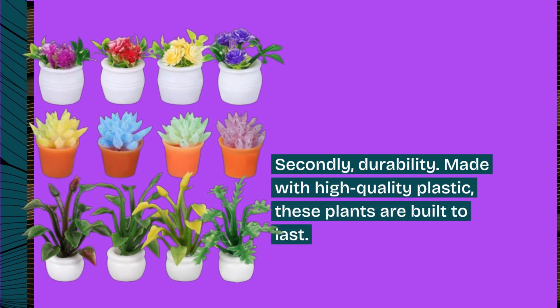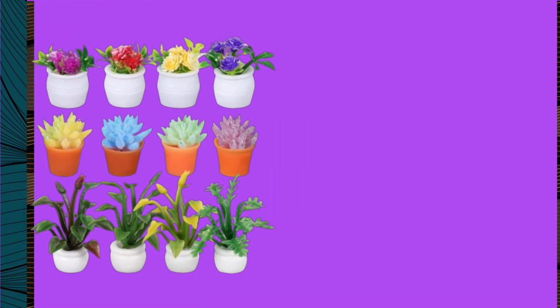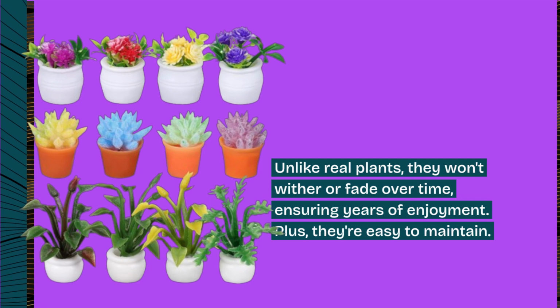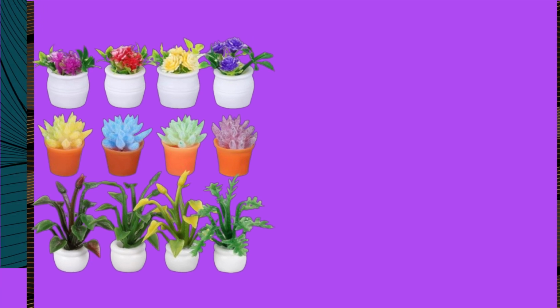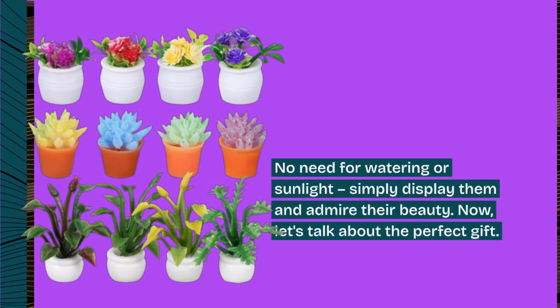Made with high-quality plastic, these plants are built to last. Unlike real plants, they won't wither or fade over time, ensuring years of enjoyment. Plus, they're easy to maintain. No need for watering or sunlight, simply display them and admire their beauty.